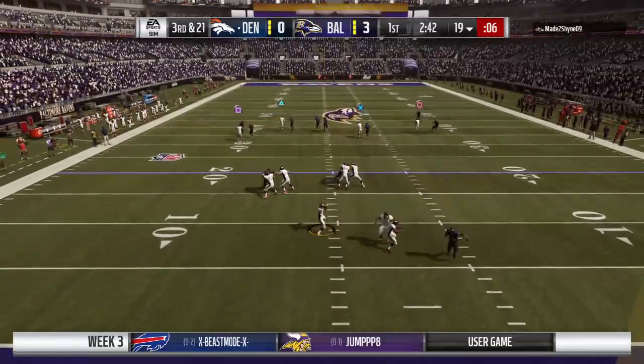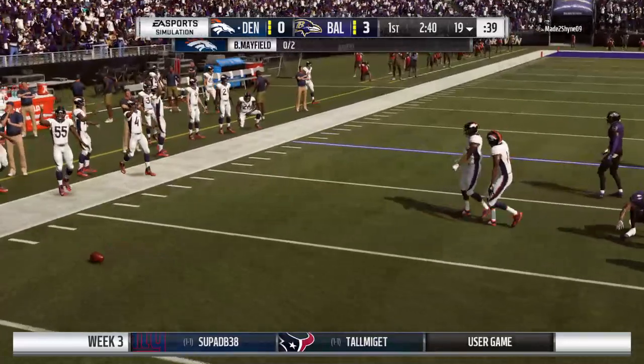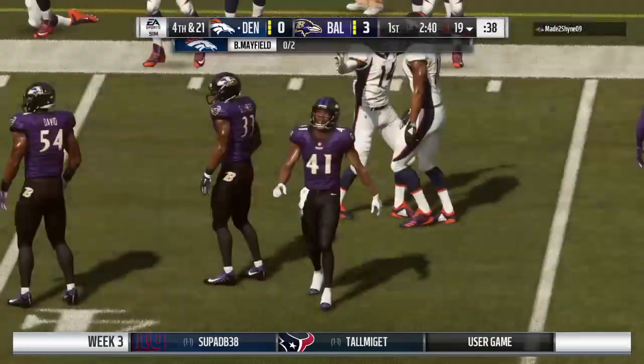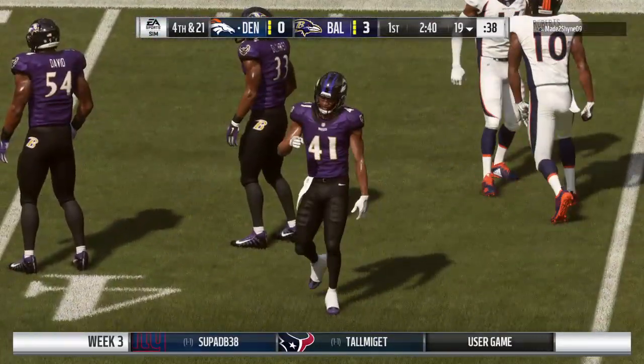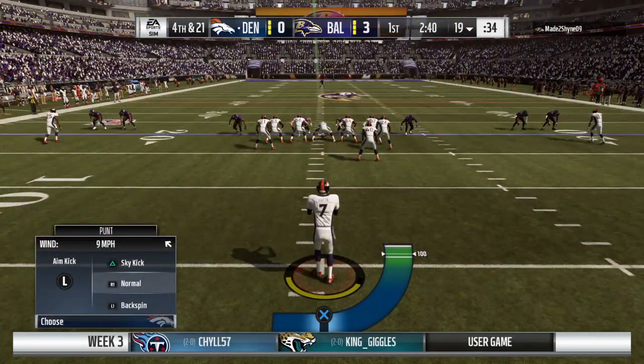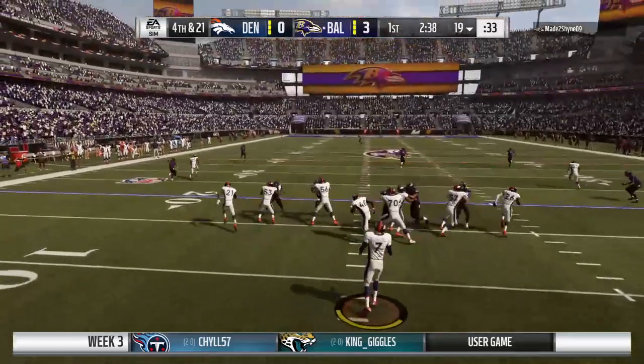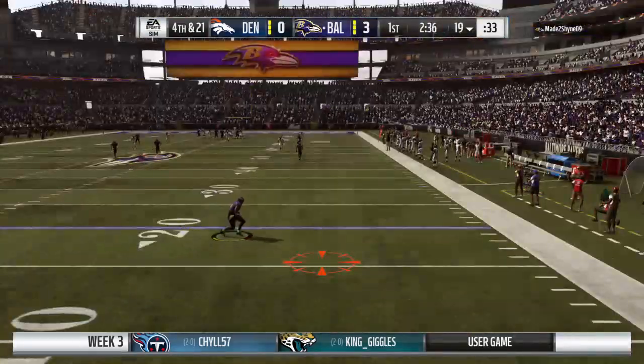Working out of the gun, Mayfield. And this is going to be incomplete. There defensively was Buster's screen to knock it away. And 3rd down is a key down in any game you play. And 3rd down defense, something we've got to watch in this one. Got to be effective on the passing downs. That's a pretty good first step right there.